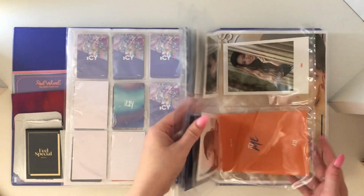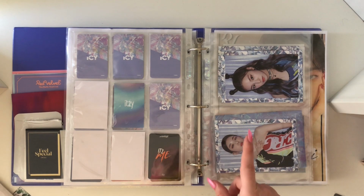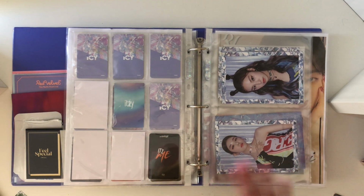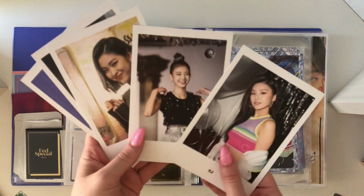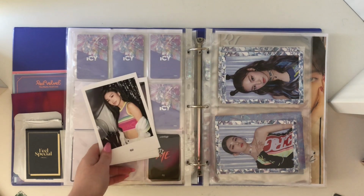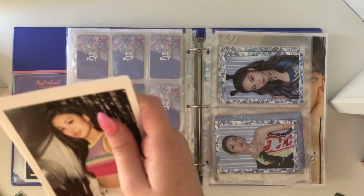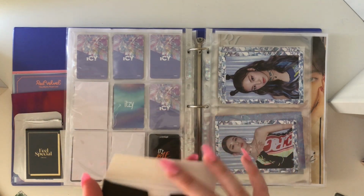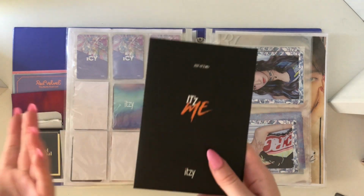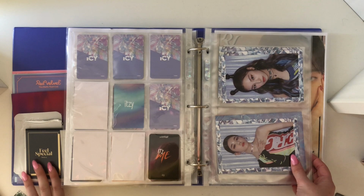And then we have the pre-orders, which I don't know if I actually have any two pocket sleeves. Give me a sec. Okay, so I'm dumb. I just realized that I'm completely out of two pocket sleeves. So I won't be putting these away at the moment. I will do it in the future. So I'm just gonna stick them back in here for now. I did have someone suggest that maybe like three pocket sleeves would be best for these. So I might look into doing that as well. Okay, so that is all for ITZY.